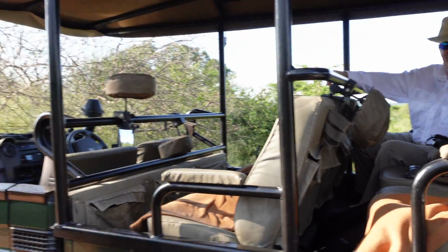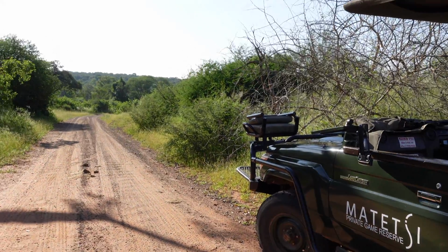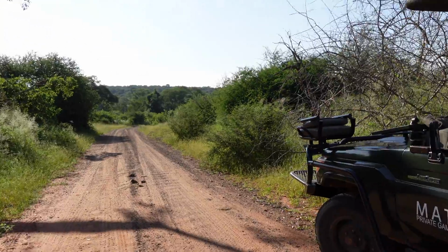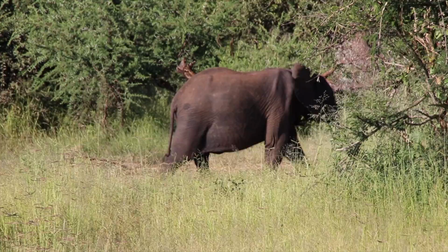Oh, we just heard an elephant. We just heard an elephant trumpeting. Did you hear that? Yeah. That's a nice song from an elephant. Yeah, I know why. Full of mud. Oh wow, there is some water where it is standing there.